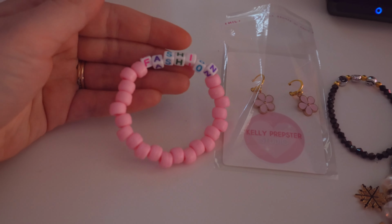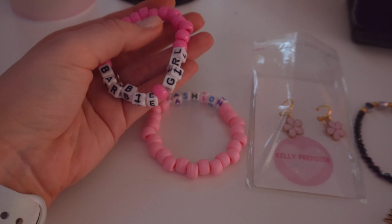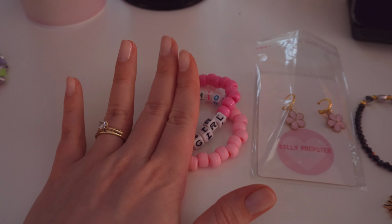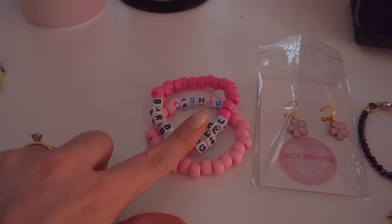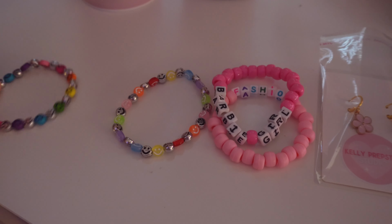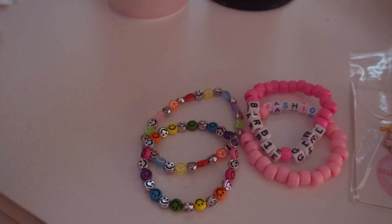My fashion pony bead bracelet that was part of my Barbie doll collection, and also ordered a Barbie girl pony bead. I hope you're gonna go see the new Barbie movie because I can't wait to see it, and this is gonna be so cute to wear if you do go see it. She also ordered the extra happy and the extra happy 2.0 twinning. Oh my gosh, so cute.